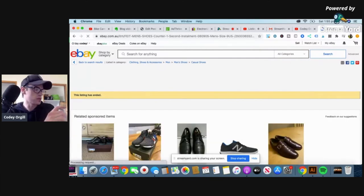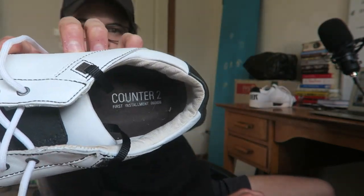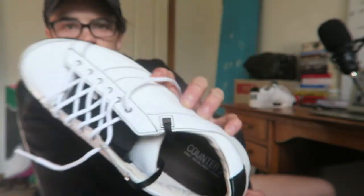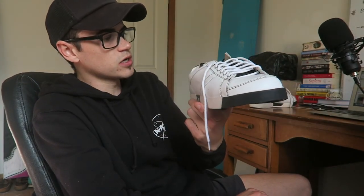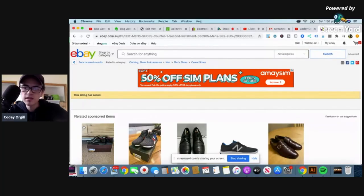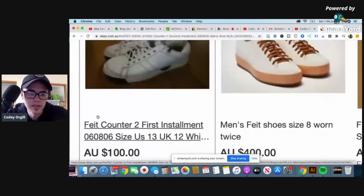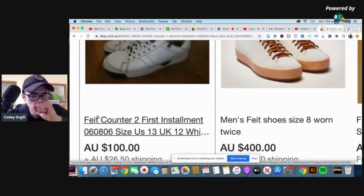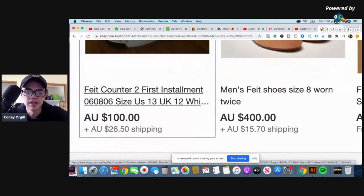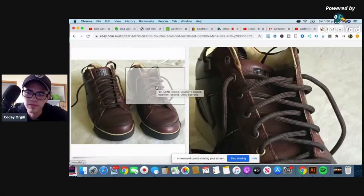They're the Counter ones, and these are a Counter Two. So first installment, Counter, get the sunlight happening, Counter Two right there. They're really nice, fresh looking shoes. Size US 13 is pretty big, but let's have a look at these brown ones. Oh, there we go. I think they're even my listings. No joke. There it is. It's my listing, $100 that I have it for sale. But these ones sold for $175.